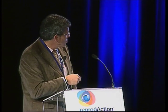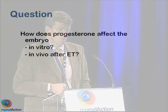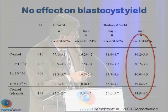So we set up a few studies to look, okay, what happens if I expose embryos to progesterone in vitro in an IVF scenario? And then what happens if I do it in vivo after embryo transfer? So this slide shows a lot of numbers, but the important point is in the circle here at the end.